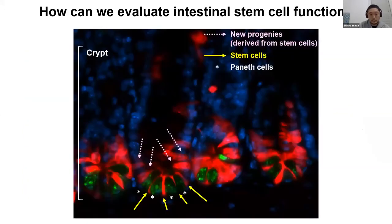I'm studying the stem cell function in each phase. To address the stem cell function under different dietary conditions, we are using various genetic mouse models. This mouse model enables the red fluorescent labeling of stem cells and progenies derived from stem cells upon the region administration. This yellow arrow marks the stem cell, which has a thin shape and red fluorescence. This asterisk shows the Paneth cells marked in green.